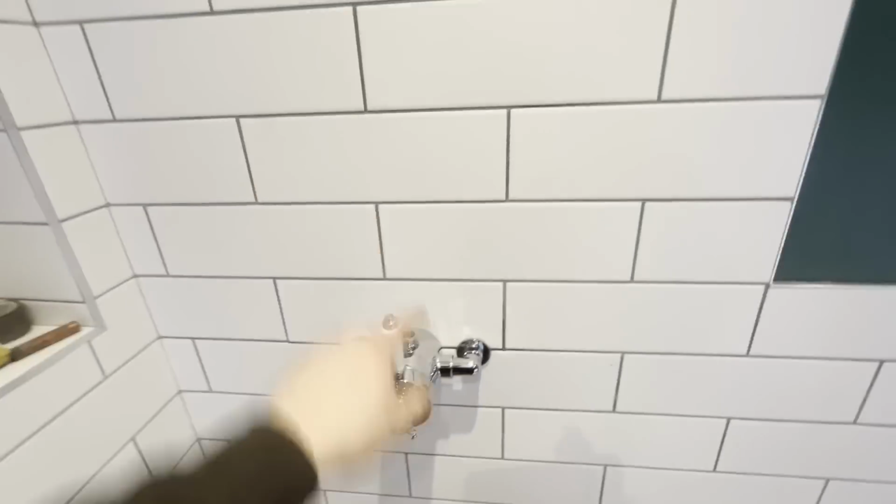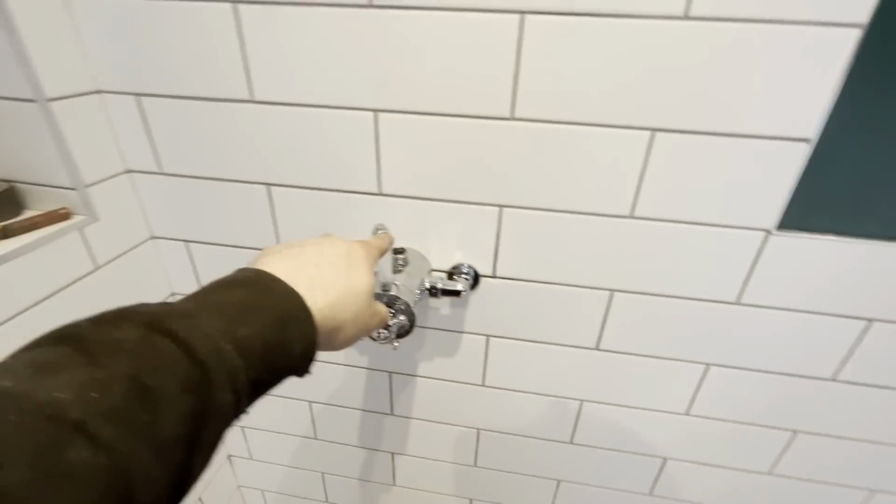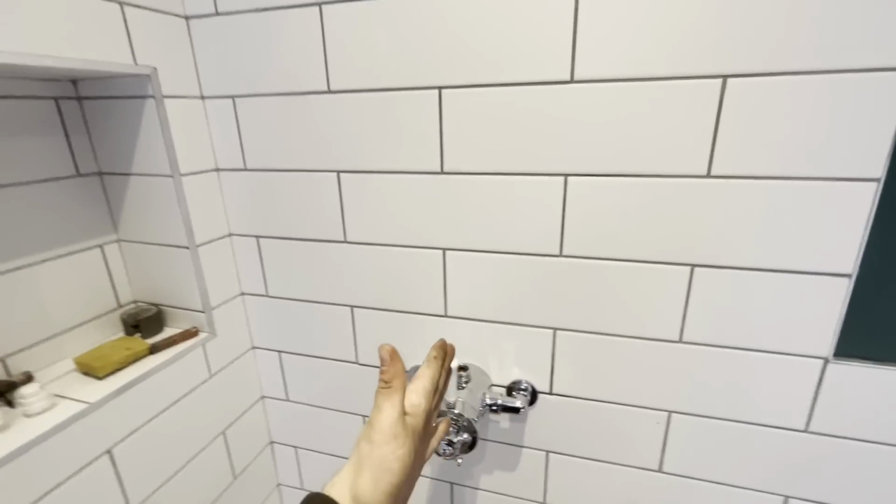So just got the riser rail to put in now. I'll go grab it, it's just out there. We'll get the laser level up, get a straight laser level line all the way up, get that fixed, and then we're somewhere near for today.